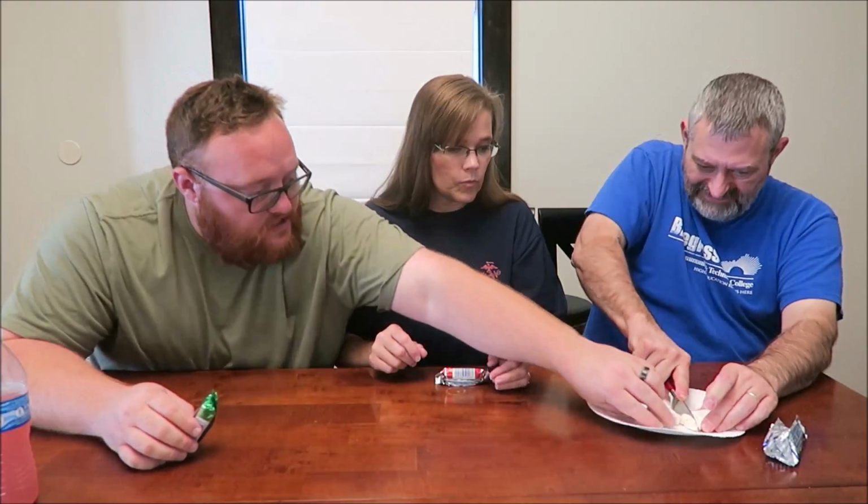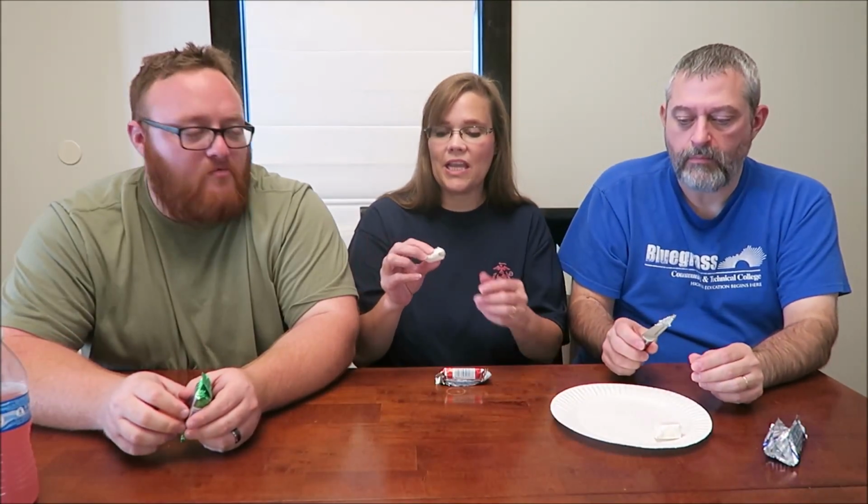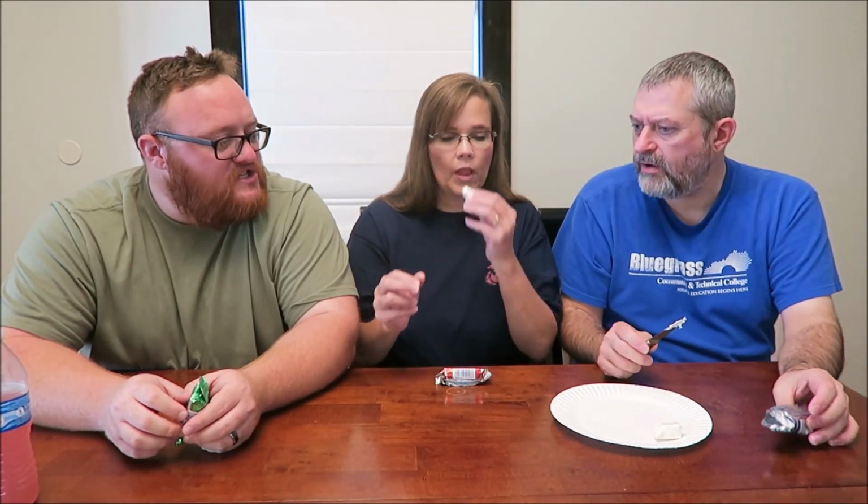Andrew loves it, you get the thick rice paper. Yeah, it's edible rice paper. Are you actually going to eat that paper? We eat the rice paper? Yes, it all goes together.